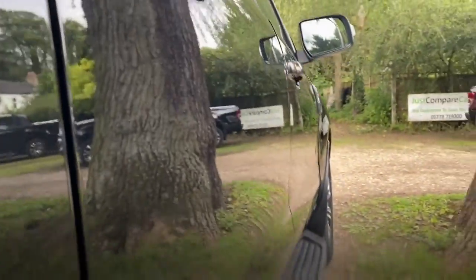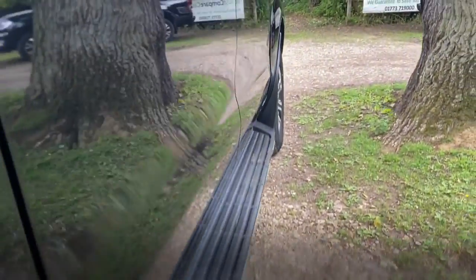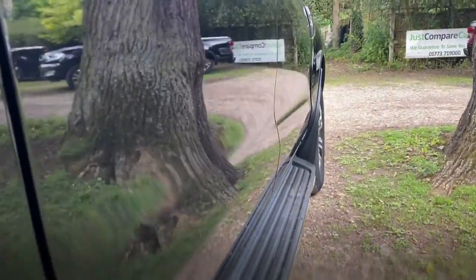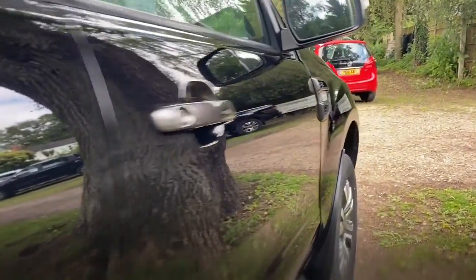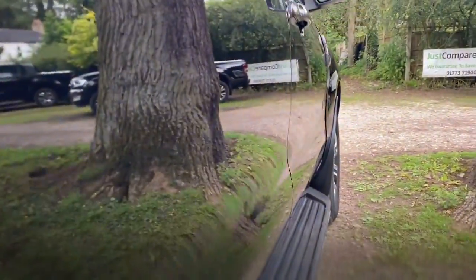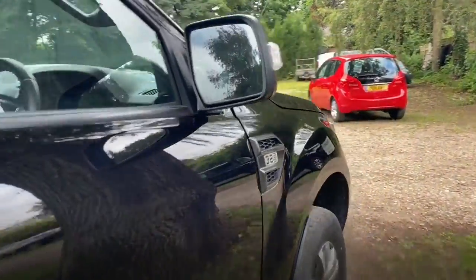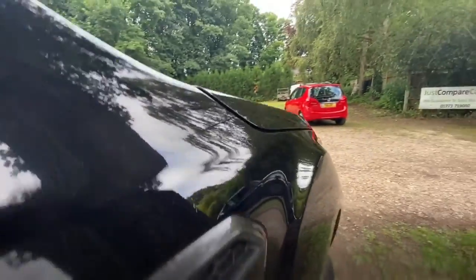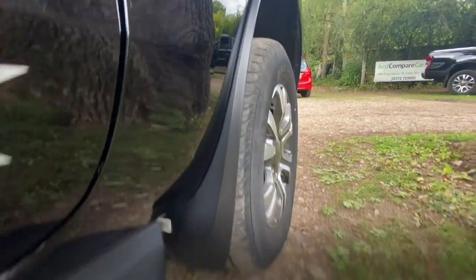Let's go down the driver's side now. I think you'll agree it's the same as the passenger side. It's in phenomenally good condition. I can't see any dents or marks on it. Really nice and clean. If you're unsure, this truck is superb. I see a lot of trucks. It is really very clean. Great colour too. Onto the wing. And again, it's in fantastic condition.